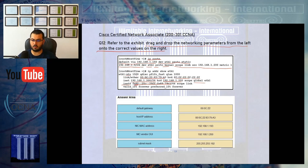Okay, forever. So I need to drag the default gateway to its correct value. The default gateway will never be a MAC address. It might be one of these three. Let's see where the default gateway is mentioned. Default via this one, so I believe this will be the first answer. Okay, a host IP address. The host IP address will be this one, because INET means IPv4 for an interface, which is eth1. So this one is definitely the host IP address.